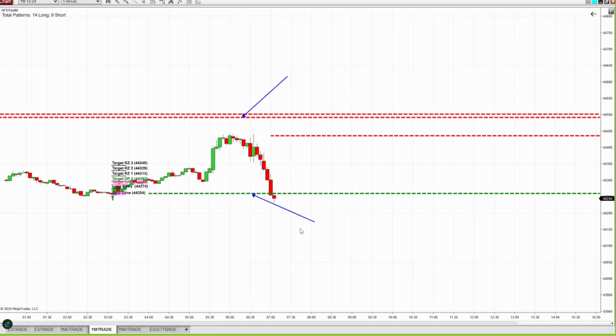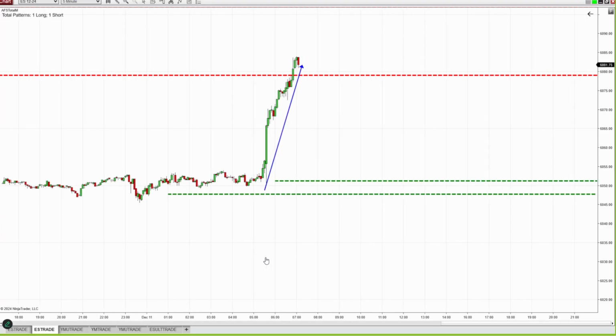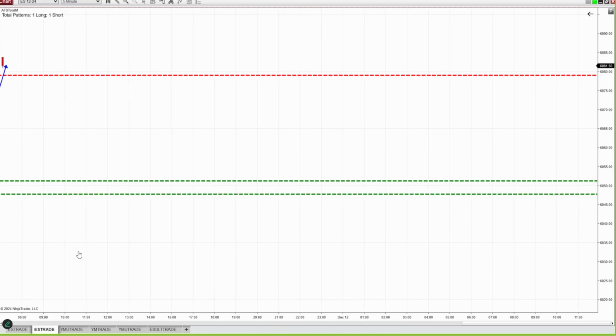So here's Dow before oil news. In perfect place. Correct? Here's S&P. Did we know this is not the place to buy? Of course, with a single glimpse this morning.